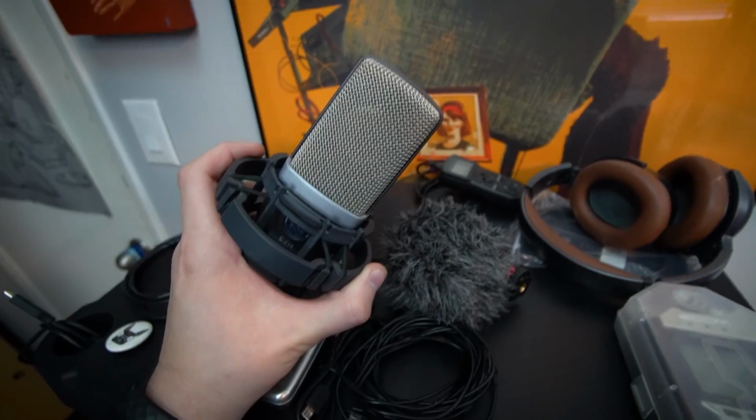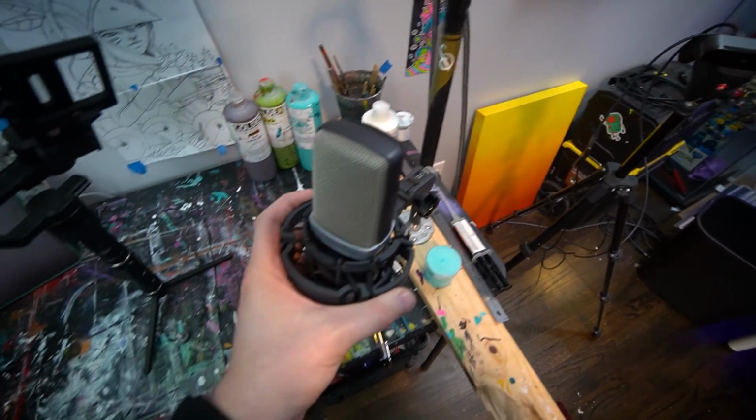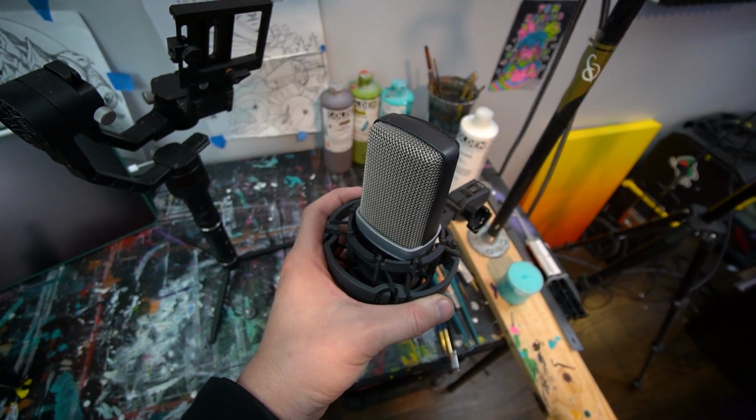This is the AKG C214. This mic I use when I'm making my art on this table right here. It's on a mic stand right here when I'm doing all those weird voices for my characters and talking as I'm painting and generally being a buffoon.